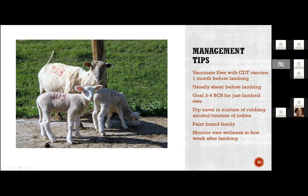But for us, a ewe that is raising twins, she's branded on her right-hand side, and as are the lambs. A ewe that's raising single would be branded on the left-hand side, as would be her lambs. And a ewe that's raising triplets would be branded on the right side, and they'd have a little dot over their numbers. And that way, if there's any kind of problems, we know how many we're looking for in a family.